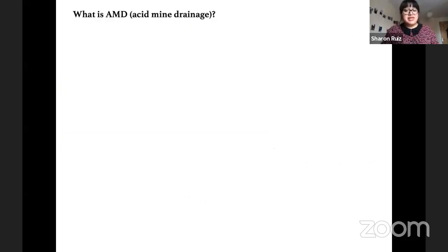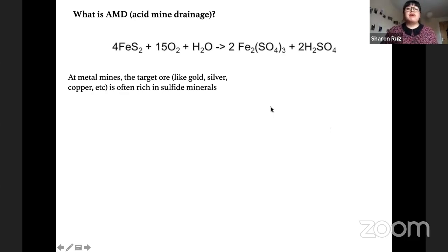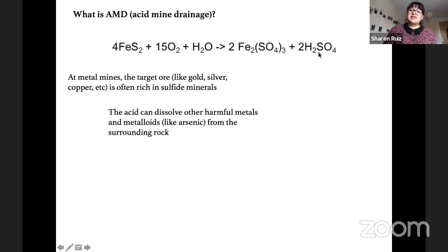So what is acid mine drainage? We know that all the metal mines with the target ore, such as gold, silver, copper, among others, are often rich in sulfide minerals, which is also called pyrite. When the pyrite is in contact with oxygen and water, it produces sulfuric acid and sulfates, which can affect the earth. This is actually what provides the red color that we saw in the picture. This acid can dissolve other harmful metals and metalloids, such as arsenic and copper, among others. And it can affect other environments.